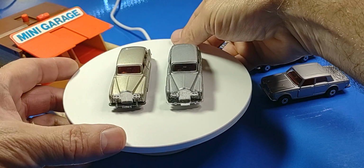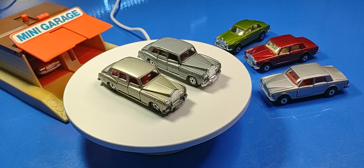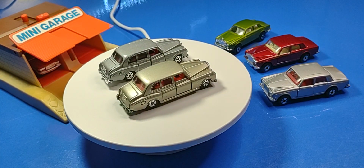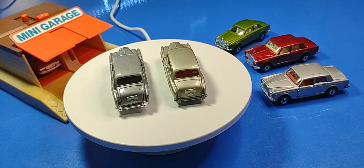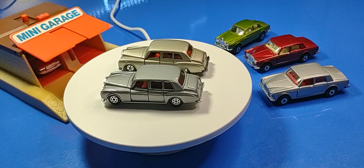All right, so this is some examples of what's considered the world's finest motor car, the Rolls Royce. And the two you see on the turntable here, I'm going to get the turntable fired up and going here. This is called a Phantom 6, okay? And I have 2 versions, one from Tomica, one from Yatming. And once again, I'm going to show you the disparate differences in the quality of the casting between the two.